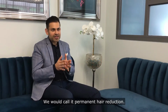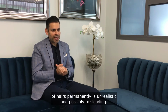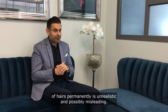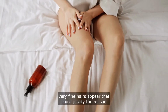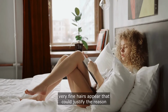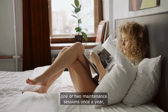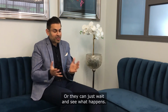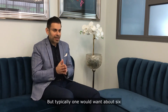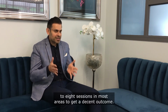We would call it permanent hair reduction, and I think to claim that you're going to remove 100% of hairs permanently is unrealistic and possibly misleading. 3-4 months later, you might see just a few sparse, very fine hairs appear. That could justify the reason why we often say to people it may be worth having 1 or 2 maintenance sessions once a year just to keep on top of it if they so wish, or they can just wait and see what happens. But typically one would want about 6 to 8 sessions in most areas to get a decent outcome.